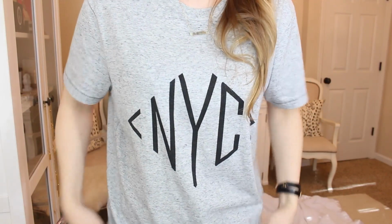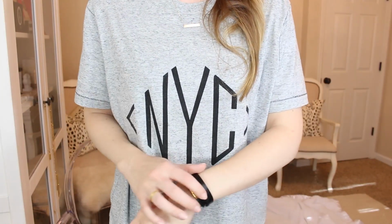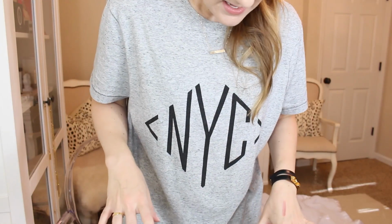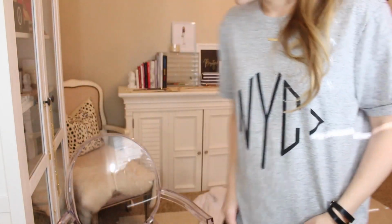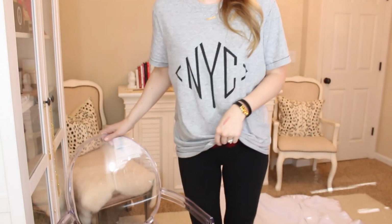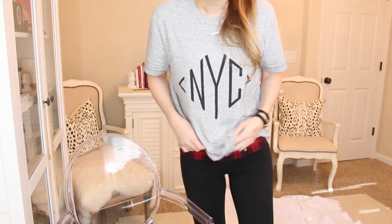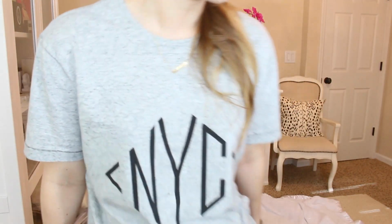But so anyways, this is from Banana Republic. I love this top, and this is my Hermes wrap bracelet, and I'm just wearing some yoga pants from Victoria's Secret. Nothing super special. These have a plaid band. I'm not kidding. I just am not big and spendy on yoga pants. I just cannot justify paying that much for yoga pants because I wear mine so much.